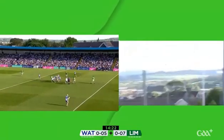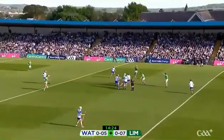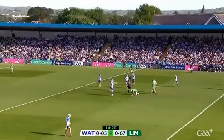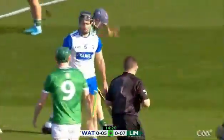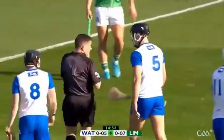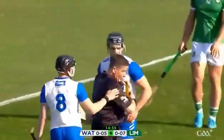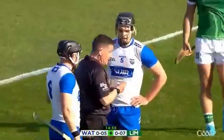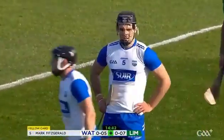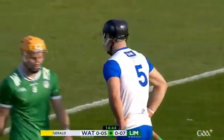Quaid goes right down the middle this time. Cian Lynch sucks in 4 or 5 defenders, managed to get the pass away, but there's been a foul. Colm Lyons wants a word, and it's Mark Fitzgerald who's caught his eye, and Mark Fitzgerald will be booked for that chop across the Limerick forward.